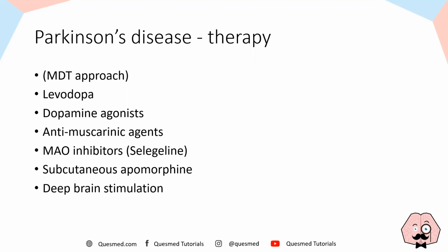So levodopa is first. Dopamine agonists, as we've said, they're not brilliant. They are sometimes trialed in patients who are younger than the age of 50, just to put that out there, because in that population they can sometimes be proven to have slightly more efficacy. However, I wouldn't routinely do that.